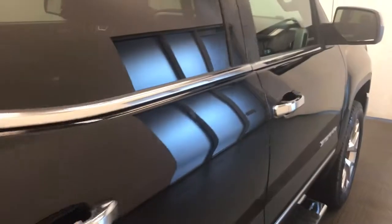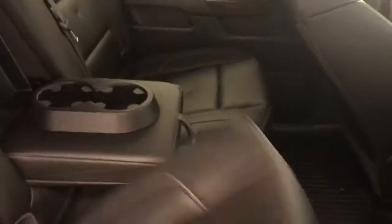Rear options include power windows, 60/40 split bench seats with center armrest and cup holders, sliding rear window, and you can fold seats up for more storage space.